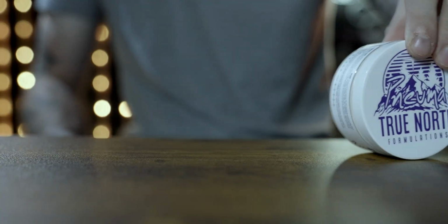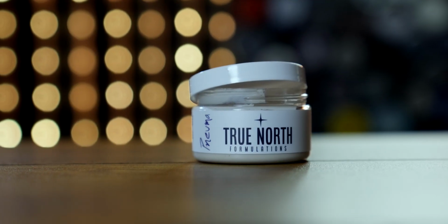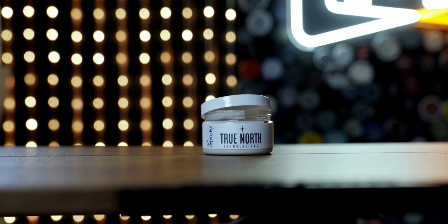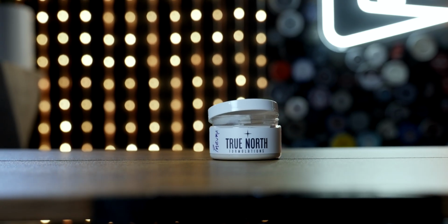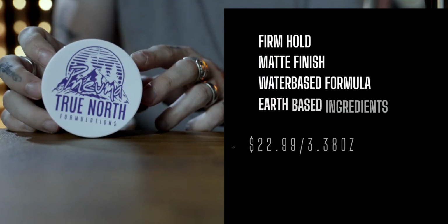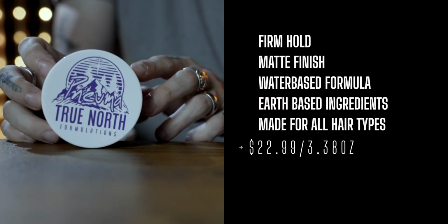This, once again, is the Pneuma Matte Putty from True North, and according to the brand, this is a water-based styling product that took over a year to develop. They say it offers a true matte finish with a firm yet pliable hold that won't dry the hair out. They also say it's made for all hair lengths with earth-based ingredients and an easy rinse out. Price-wise, we are looking at $22.99 for 3.38 ounces, but they also offer a smaller sample size for $9.99 US.